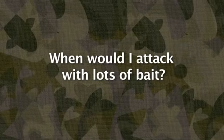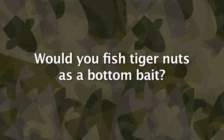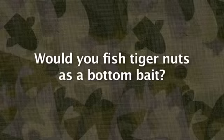I would use single baits when I'm fishing at extreme long range, when getting freebies would be quite difficult. I generally use lots of bait after having a bite or 2, and if the conditions are right, then I'll pile it in. I normally fish tigers with a bit of cork and critically balance them.